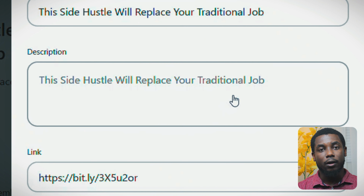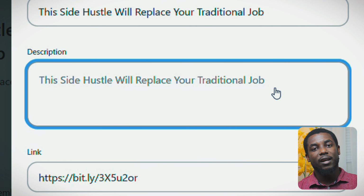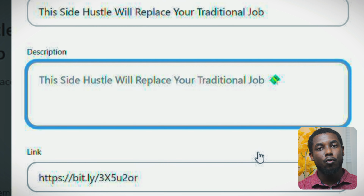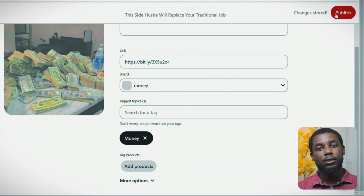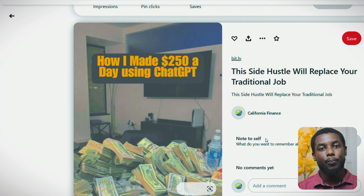You are almost there. Before you publish, make sure everything looks good. I like to add a little emoji like a cash symbol to make it more eye-catching. Then hit publish and there you go. You have got your first affiliate post up on Pinterest.